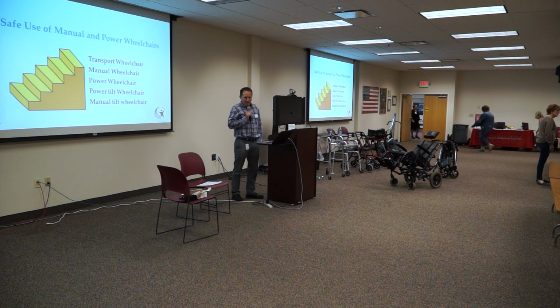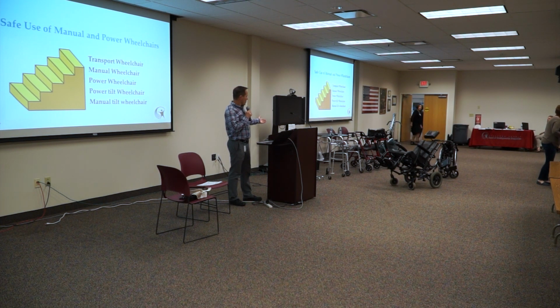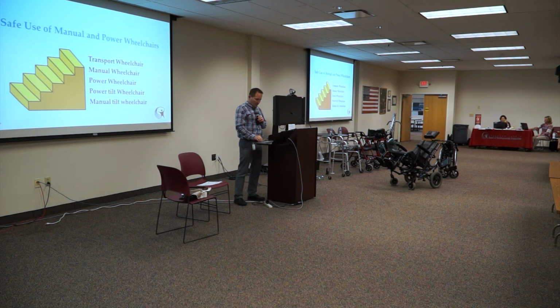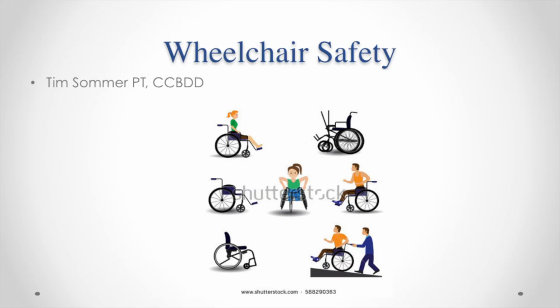We've progressed to the end of the continuum here. We went from least restrictive, right? Canes, walkers, gait trainers, and now we're going to touch on wheelchairs. I'll go over some different types here. I'll start with the manual wheelchairs before I get into the power wheelchair, and I'll go over some wheelchair safety.